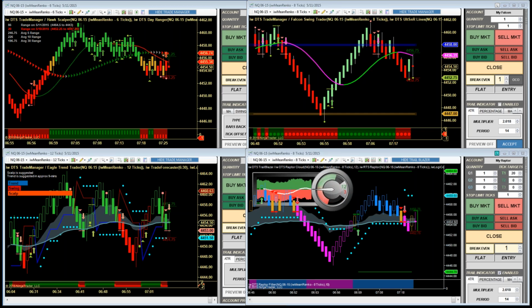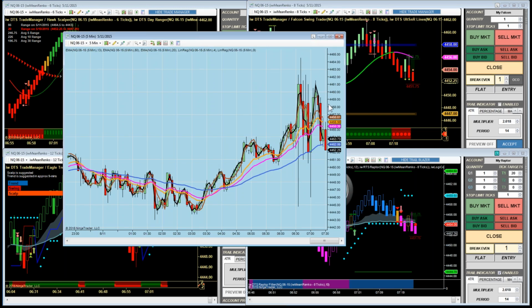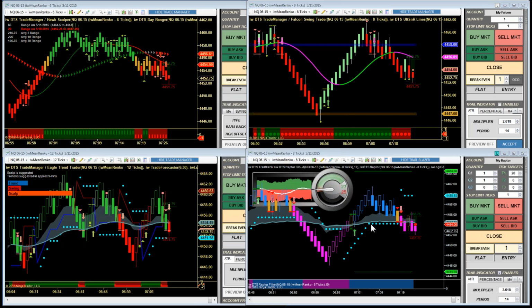Here's another student's chart. This is the chart he was using to trade, and he wasn't having a whole lot of success with it. Personally, I don't know how you can trade that. There's just a little bit too much information on there. Too much information for the average person to decipher.